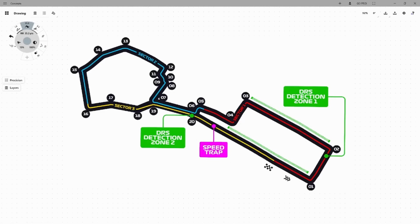Front lockup will cause a tire flat spot, which can have an issue on the tire life. So brake migration in this circuit is heavily used by the drivers, and we will see a lot of changes between sectors, adjusting that braking bias. And now I'm going to talk about the lap sector by sector analysis in Baku.